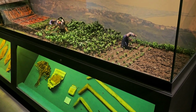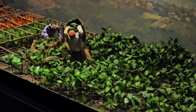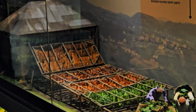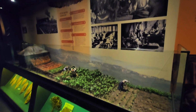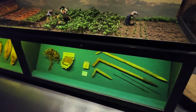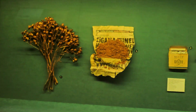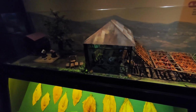The final exhibit showcases the laborious process of tobacco farming. Miniature figures are depicted planting tobacco seedlings, caring for the growing plants, and drying the harvested leaves on racks. The tools displayed below include farming implements and dried tobacco leaves, emphasizing the meticulous care and tradition involved in tobacco cultivation. This scene offers a glimpse into the historical significance of tobacco farming in rural communities.